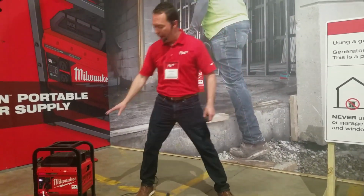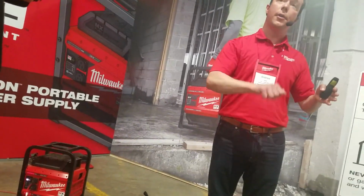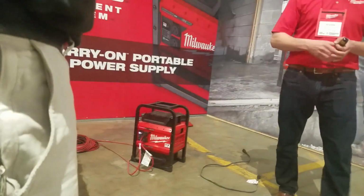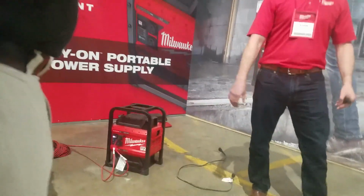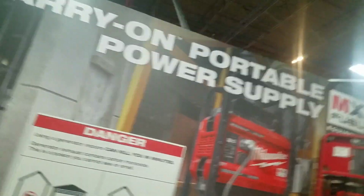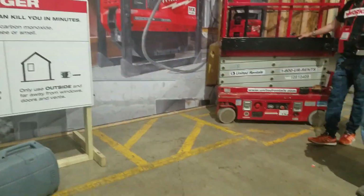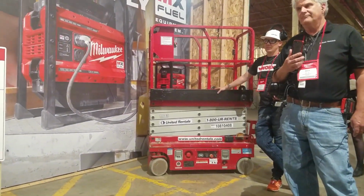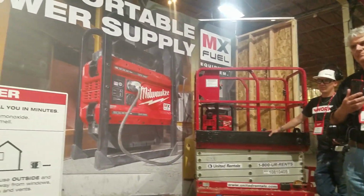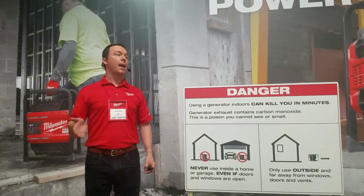Now also it's designed to have a minimal footprint. The purpose behind this is that you can fit it anywhere on the site. So it'll fit on those gray carts on the bottom, push it around your work area, or something like you have pictured over here with the scissor lift. So if you need to run something overhead, you can fit it in the scissor lift with you and not have to worry about extension cords getting caught in between the scissors as you're going up and down. So the MX Fuel carry-on portable power supply provides more power all day, efficient power all day. It's also portable power, making it the best power for the job.